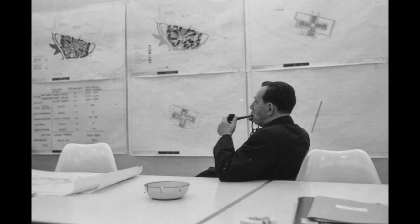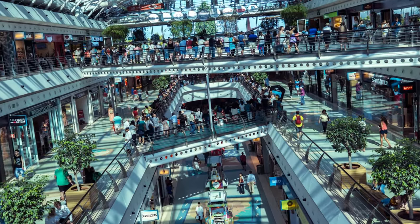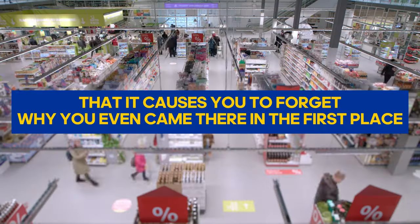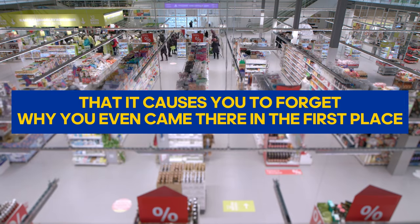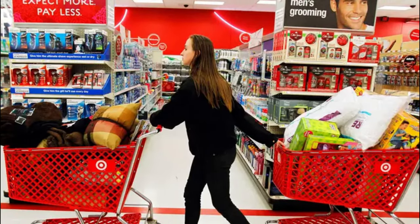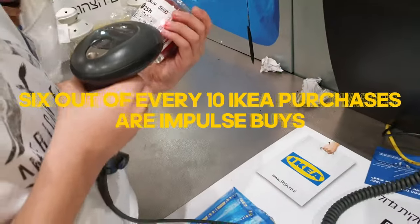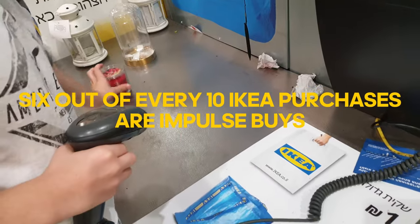This is an example of the Gruen effect, an idea developed by the architect Victor Gruen. Essentially, that's when a store's layout is so bewildering that it causes you to forget why you even came there in the first place. When customers are in that state, they end up making unplanned purchases, which helps explain why 6 out of every 10 IKEA purchases are impulse buys.